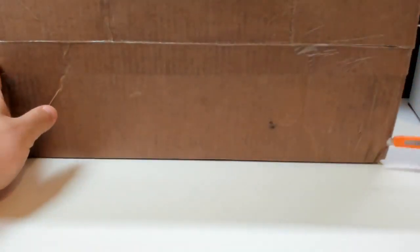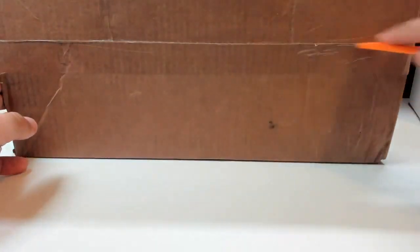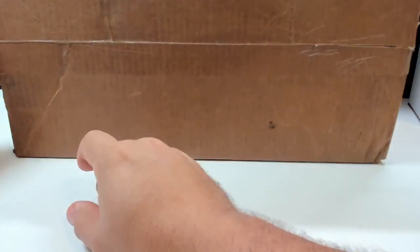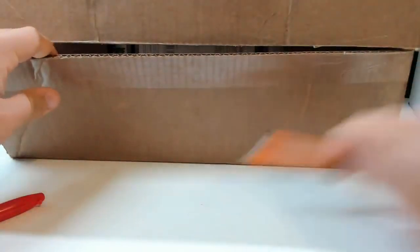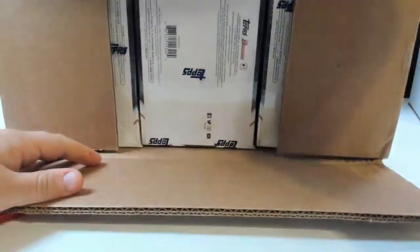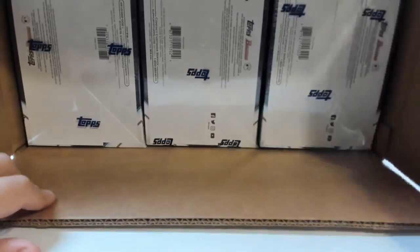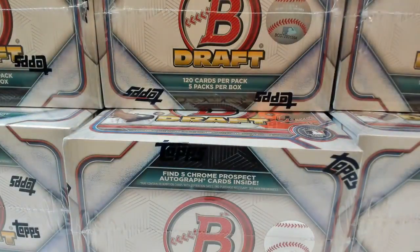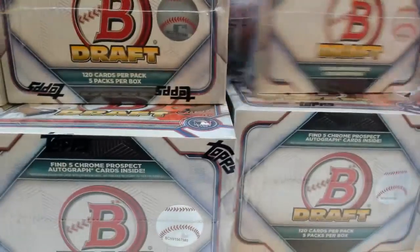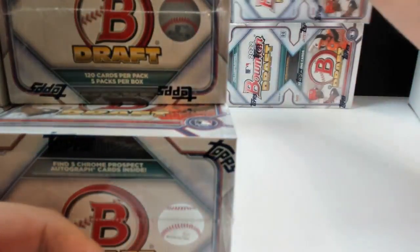This is a super jumbo case. It's the most jumbo case they make. Magnificent boxes, Bowman Draft Super Jumbos.